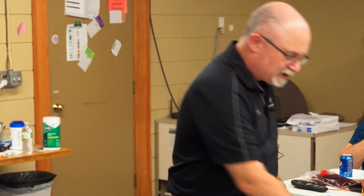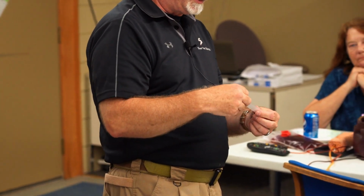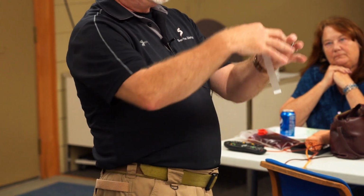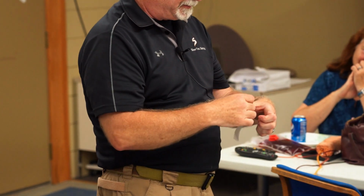All right, so that's what's in your kit. So this, and then your tape. So this is going to cover up where the IV itself goes. There's a couple of different styles to doing that, but you have just enough to get into trouble, but actually not too bad. So you'll tear this off.